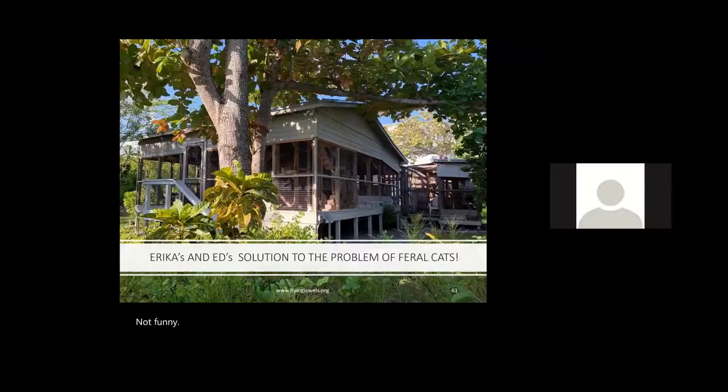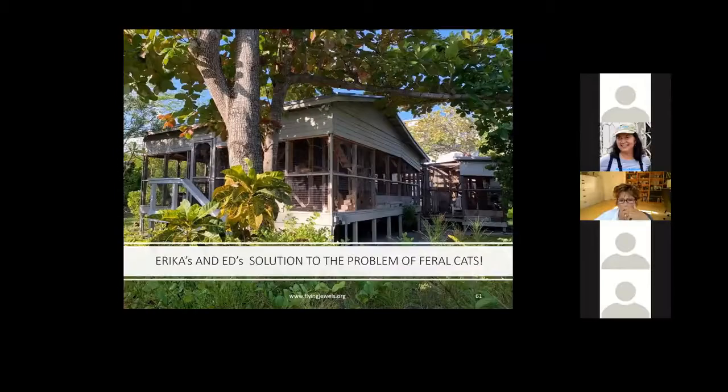So we have red-legged thrushes, thick-billed vireos, common ground doves, black-whiskered vireos, Antillean bullfinches, and Lesser Antillean flycatchers nesting in our garden. And just one roaming cat would decimate these native bird populations. We have trapped 50 cats in this area since we built.